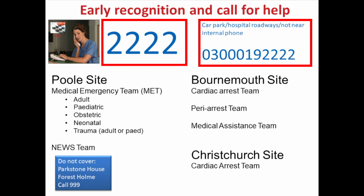The adult medical emergency team comprises a medical registrar with junior medical doctors, anaesthetics, outreach and a porter, plus the resuscitation team during daytime hours. The response time for the medical emergency team is 2 minutes.